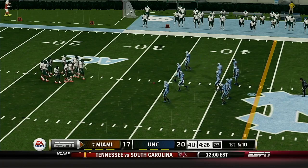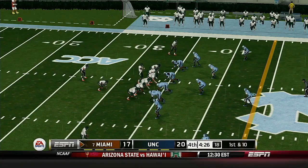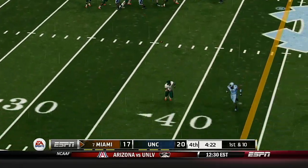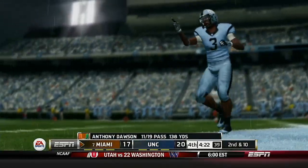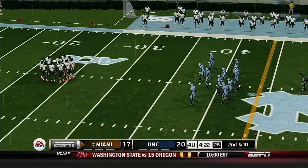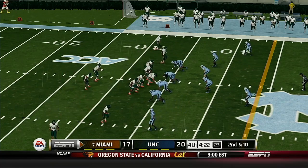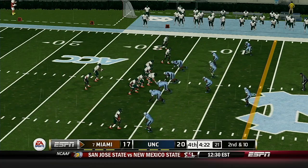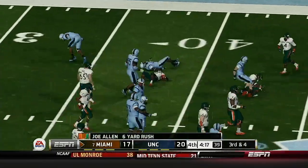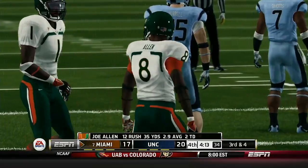You know this is a real crucial time in the game. It could still go either way. And he throws it away. Second down, 10 yards to go. Ball on the 34-yard line. And he's tackled after positive yardage. Gain of 5 on the play. That'll bring up 3rd and 4.